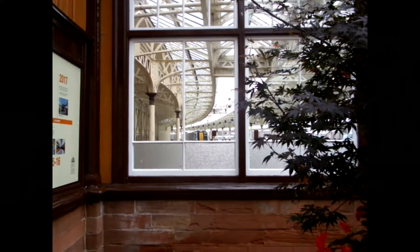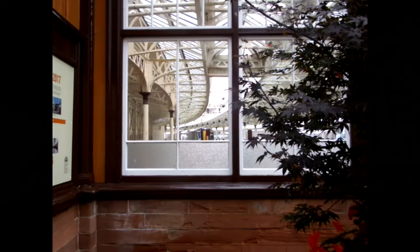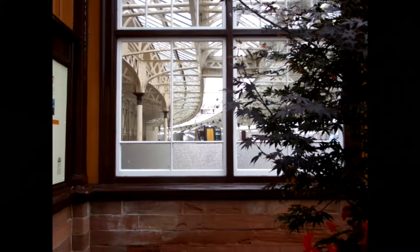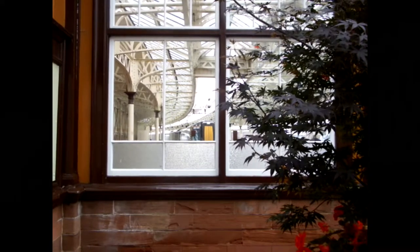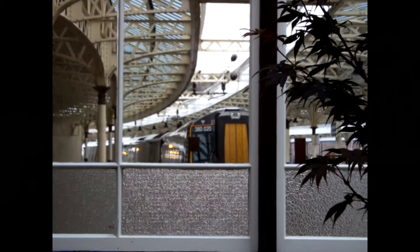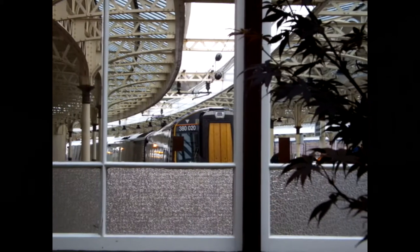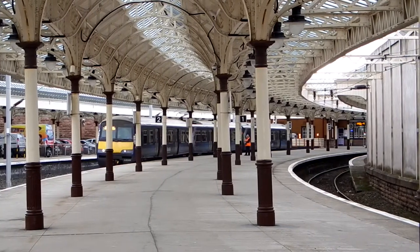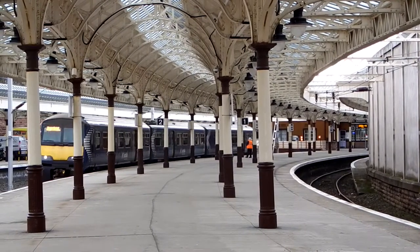Wemyss Bay Station, possibly the most attractive and unusual railway station in Scotland, is on the Clyde coast and includes the Caledonian MacBrayne ferry terminal for Rothesay on the Isle of Bute. Fast electric trains provide an hourly connection with Glasgow.